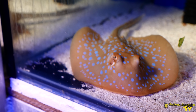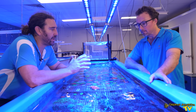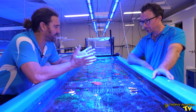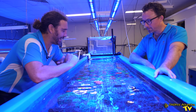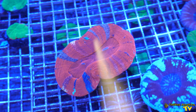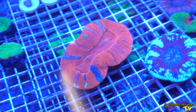Okay, well, now we've had a bit of a look at the fish, let's check out some of the corals. So here we are looking at one of the many coral troughs at Giardini Marine, and Jason, I'd like to ask you about some of the corals that we're looking at, and you've actually just brought over, well, you tell me, it's a scoly, isn't it? Definitely a scoly, and it's got two mouths, and it's a bit of a unique one, this one, I suppose.